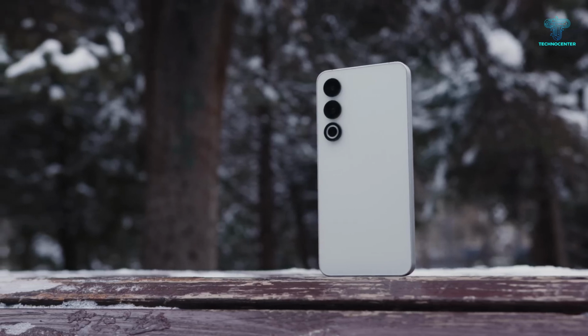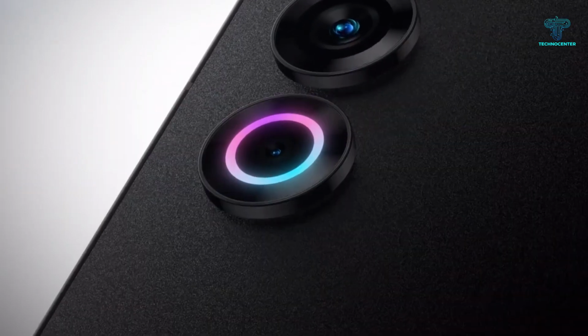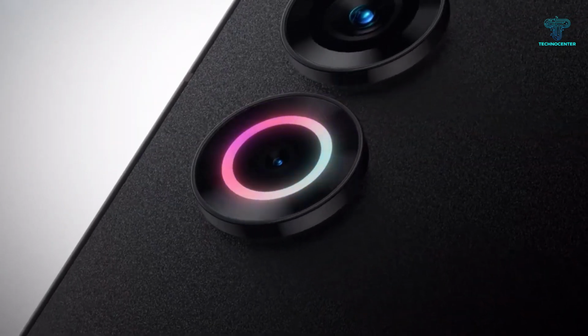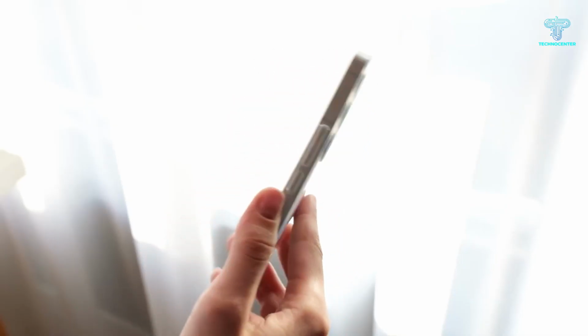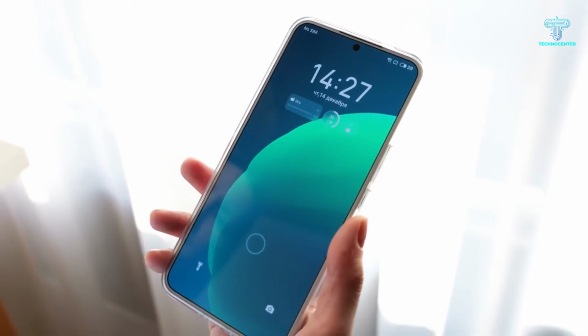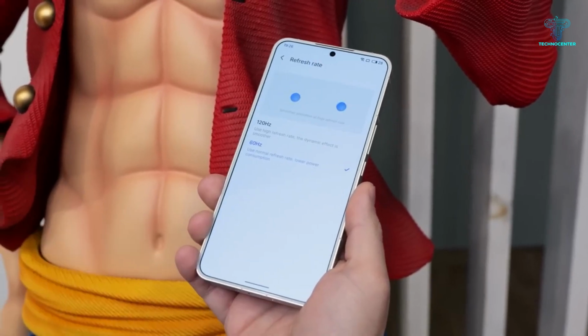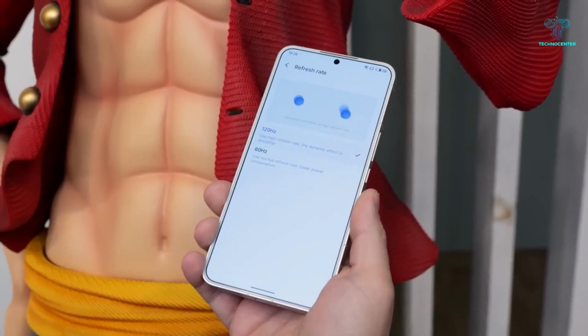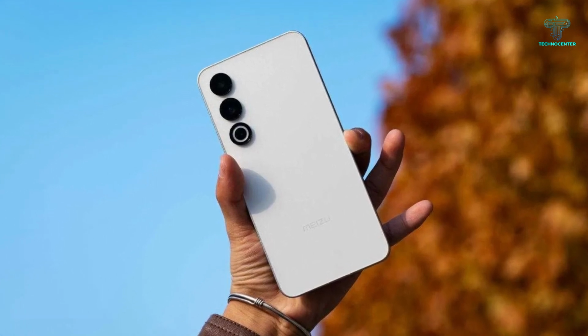Particular attention is paid to the cameras. The main 200-megapixel module is equipped with a Samsung ISOCELL HP3 sensor and supports optical stabilization. It is complemented by a 13-megapixel ultra-wide-angle camera with a 122-degree viewing angle and a 5-megapixel telephoto lens with 4 times optical zoom. The front camera has a resolution of 32 megapixels and supports 4K video shooting.